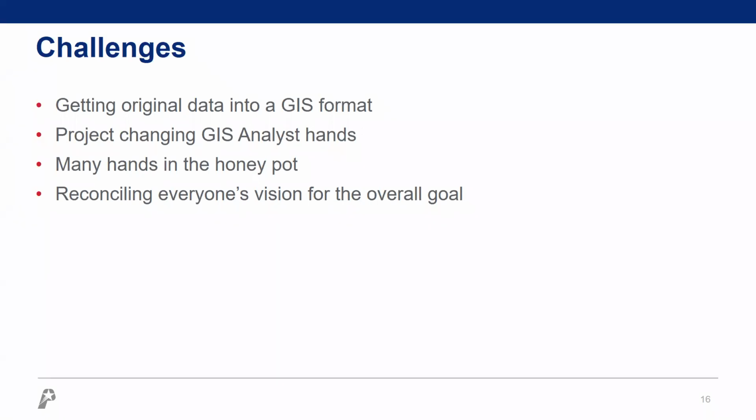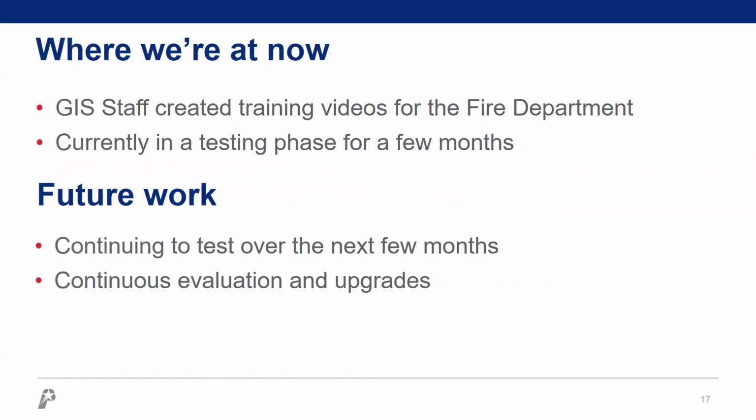Yeah, leaps and bounds. Where we're at now, we've created training videos for the fire department so they can disseminate them. They don't have to get everybody in one room and try to reconcile and get everybody understanding the same thing. We're currently in a testing phase for a few months, so that's what we're going to continue to work on. Good timing, I went on maternity leave in the middle of the testing. They've got a couple months left, then they're going to continue to evaluate and we will provide upgrades as they come through and if we need to make changes. After that, within the next month or two, it's going to go live and hopefully, fingers crossed, work smooth as butter.